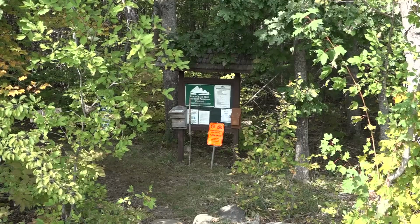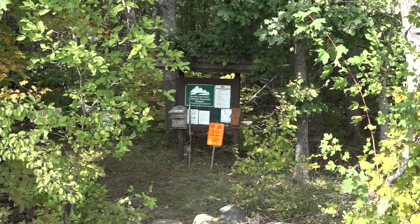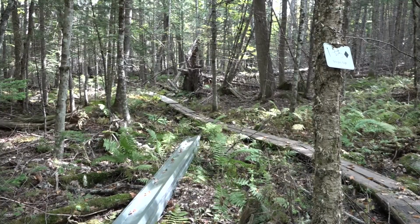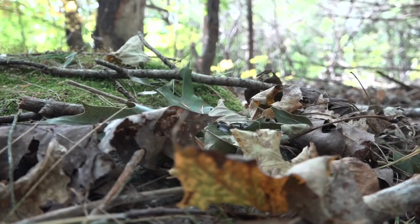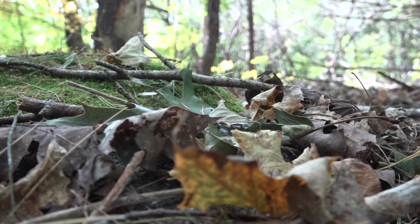And the carrying has begun, with volunteers from Bangor Land Trust bringing the composite beams into the forest where they will last over 100 years. Until the next high-tech fix has to weave its way through these trees. In Bangor, Donovan Lynch, News Center Maine.